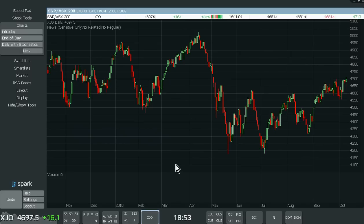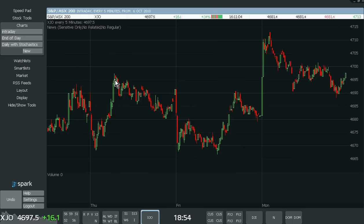As per usual, we'll have a quick look at the XJO first. Actually breached 4700 today, which has been that key level we've been looking for, but couldn't close above it. Interestingly, closed at 46.97, certainly the highest close we've had for a while. Couldn't quite get there. This is the intraday movement here.